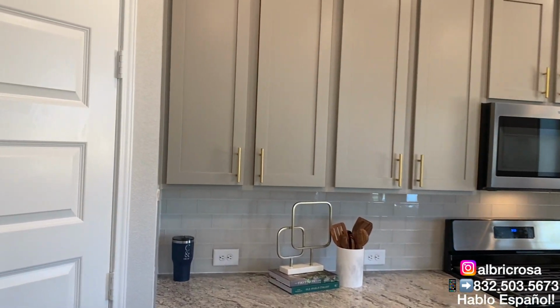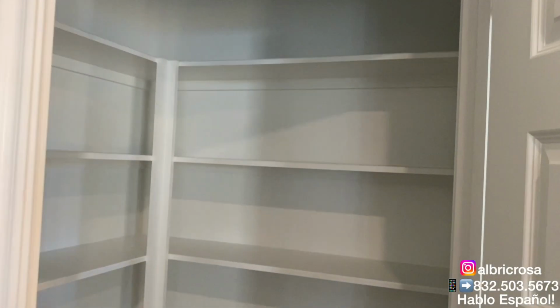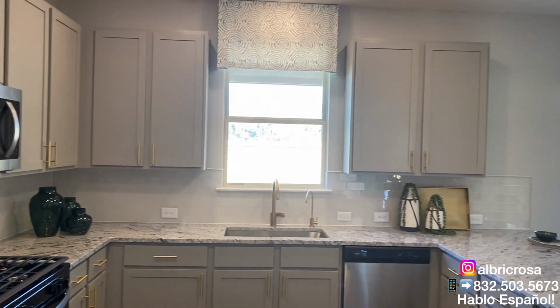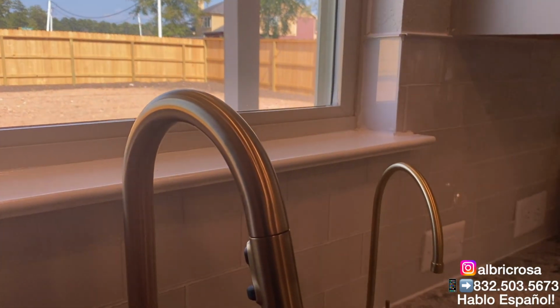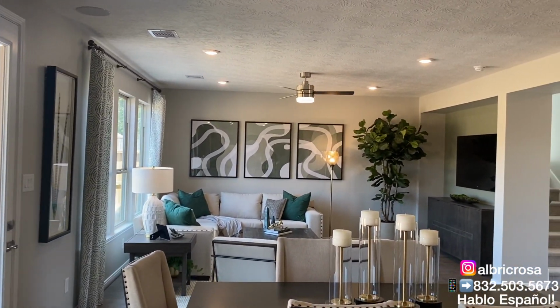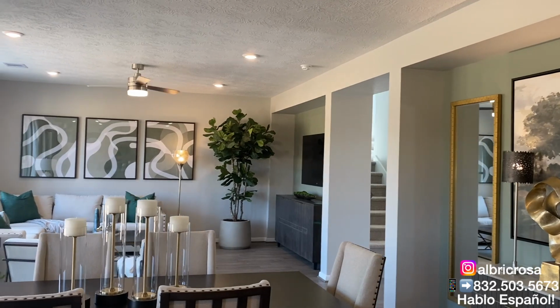Here we have the gray cabinets with the gold accent handles. Here's the pantry. You'll see a lot of gold accent here with the handles, the faucet. And look at this view, guys, from the kitchen looking into the living area and dining. Very nice, guys.